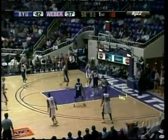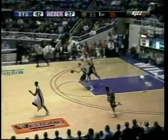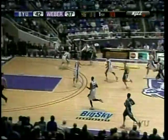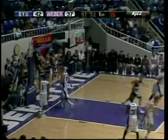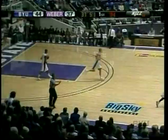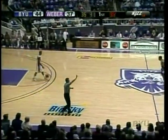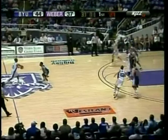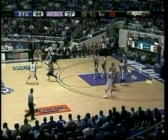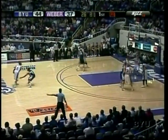Hansen, a bounce pass to Panos, rolling down the lane, goes to the left hand but can't finish it. And here comes Kamara, the outlet to Fredette. BYU will try and score early. The little shuffle under Kamara. So Kamara, Fredette, Kamara, and they score for BYU. And that's what BYU does so well in transition. Very unselfish. Great passing. 7 points is the margin right now. About 4 seconds difference between the shot and the game clock.